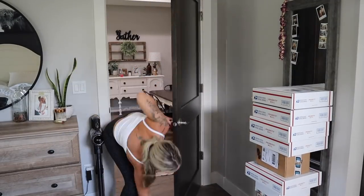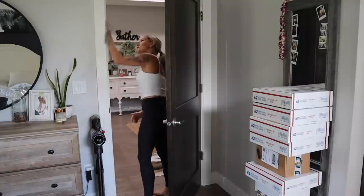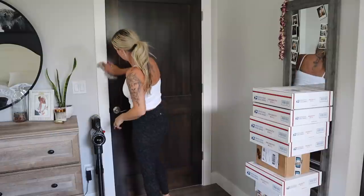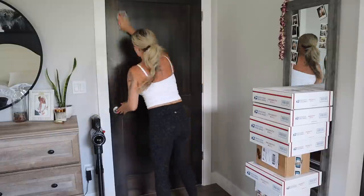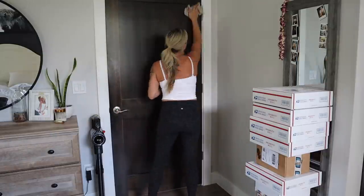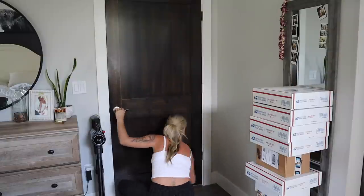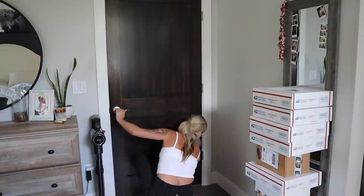If you're wondering what that big stack of packages is, I had posted a whole bunch of my clothes that I was getting rid of on Poshmark. So all of you that bought stuff from my Poshmark, thank you so much. That was all your stuff right there. Well, you can see some of it, but it was a big stack. So I was getting ready to drop those off at the post office.